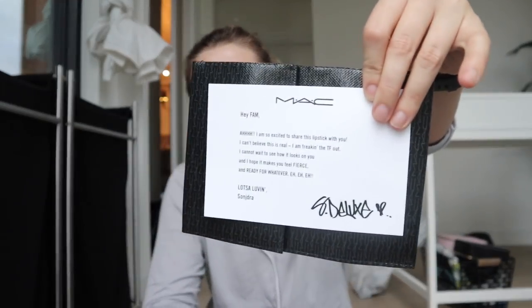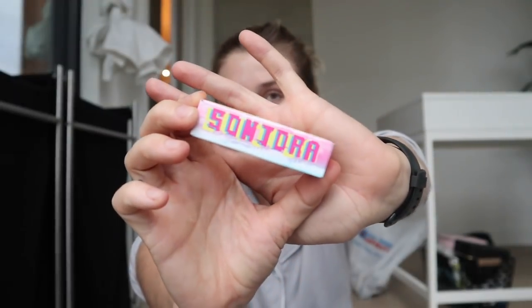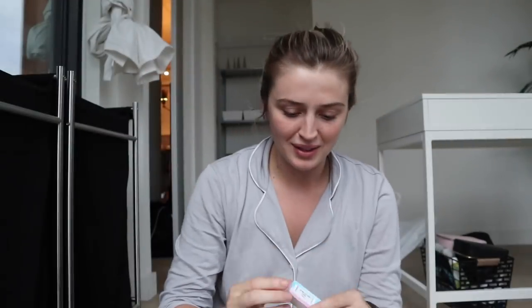First thing, I'm really excited about this because I didn't know that I was getting this, but it's actually the MAC lipstick that MAC did with Sonjdra Deluxe. And look at how cute their box is. How cute this packaging is. I'm so excited. If you guys don't know Sonjdra Deluxe, she's so beautiful and she's so talented. That just must be such an exciting thing to be able to create a lipstick.